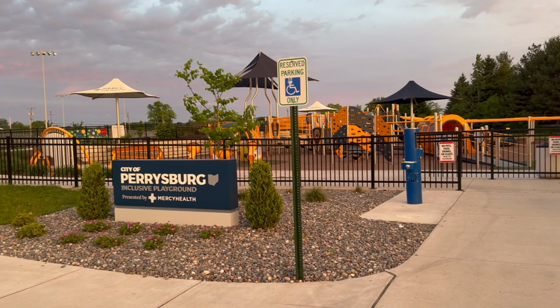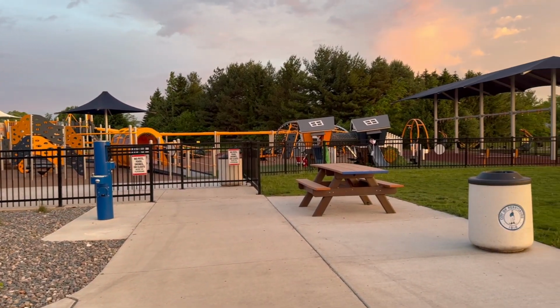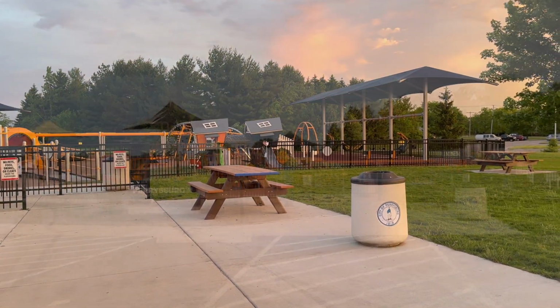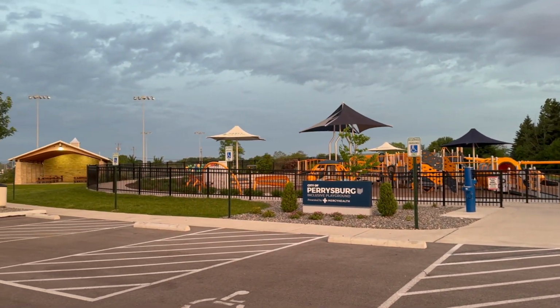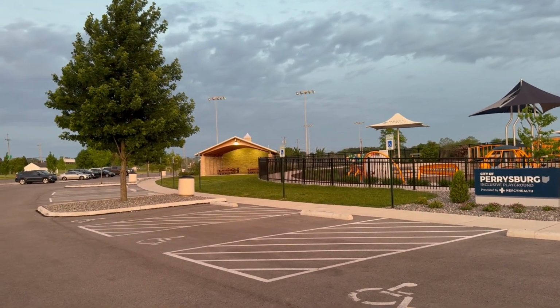All right, let's move on to feature number 4, the playground. There is a playground for people of all abilities at Rotary Park. This type of playground is sometimes called an inclusive playground. Now, when the weather allows, this is a very popular playground.